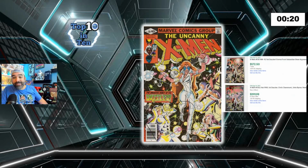7 bids, 172.50. $200 accepted. Raw copies. Crazy. Granted, they're near mint, but they're not 9.8. I mean, they could be 9.8 candidates. They're listed as 9.2, and I think the other one's also listed as near mint, but solid sales there. We'll see what happens. All just rumor, but who knows? It may pay off in the end.